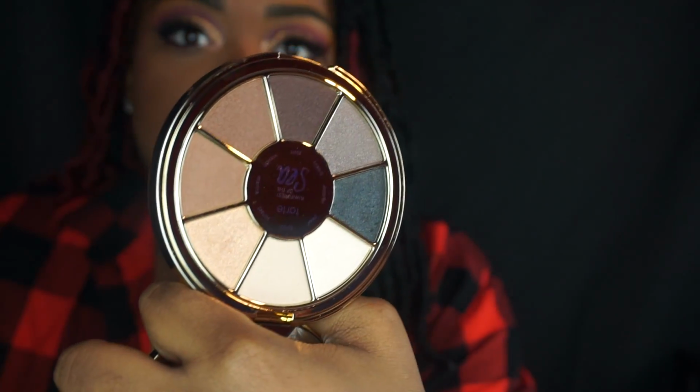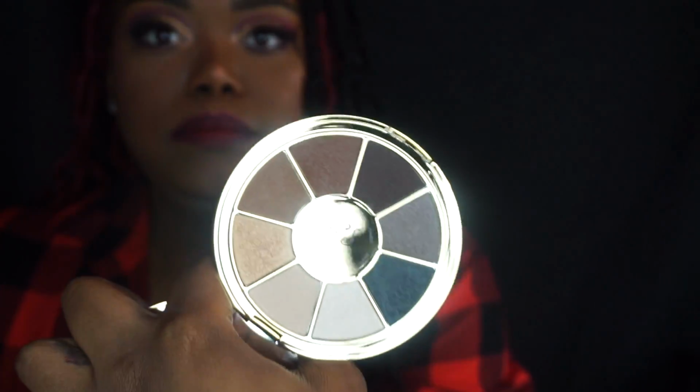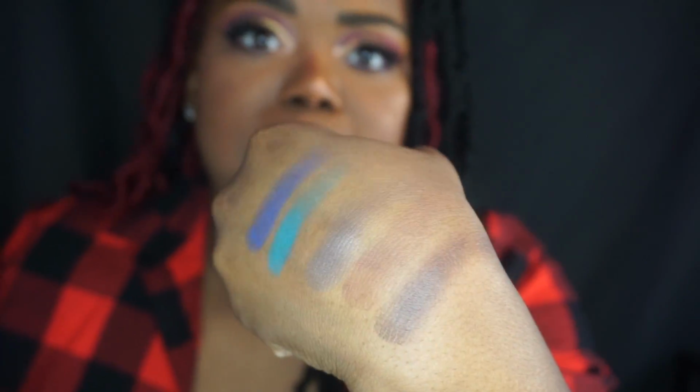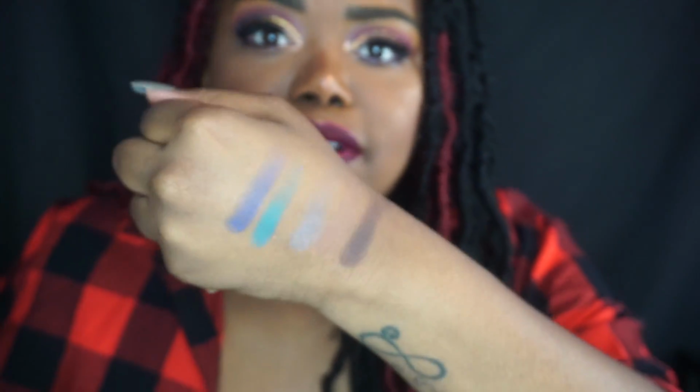This is a great shimmer palette, a great neutral shimmer palette. These shadows are quite pigmented as well, and they look extremely nice when you wet the brush. I'm sorry, this palette isn't completely shimmer. There are two colors in here that are matte, so you could do a transition, do a crease, whatever your heart desires. So there's three of the colors right there. I think this is a very, very nice neutral shimmer palette.